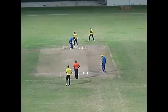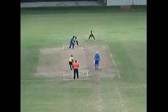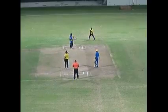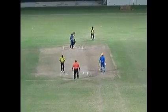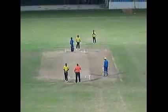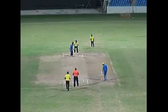And Paul not looking relaxed, not looking in command. He's fishing outside the off stump. On this occasion, he gets one that bounces as well, beats him. Good delivery. It's good to see spinners are getting the ball to bounce. Yes, of course, and there's a slip in place waiting for that outside edge as well, and so far so good.